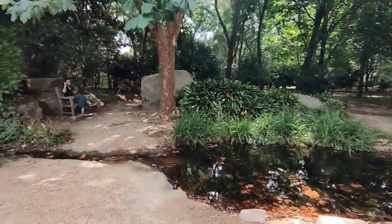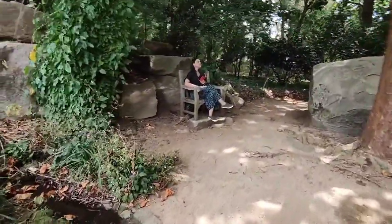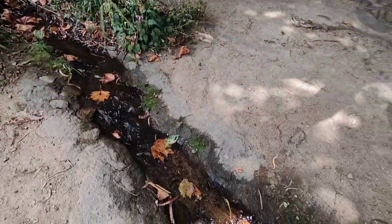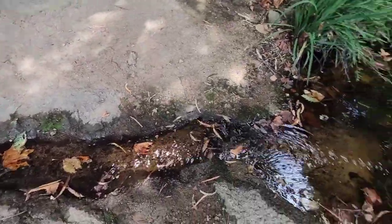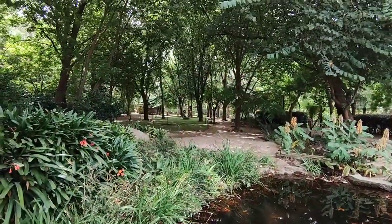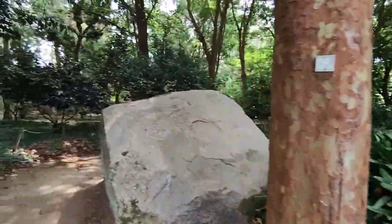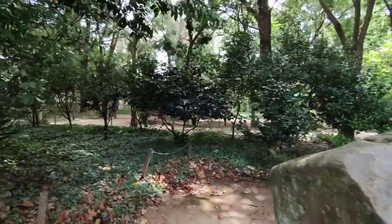Nice little ponds there. Nice place to have a little bit of a sit and rest. A little bit of a stream going there, happening there. Have a look at that, beautiful. Into the water. Have a look at that coverage under here. Got some big hands down there. That looks interesting. We'll go and check it a little bit more.